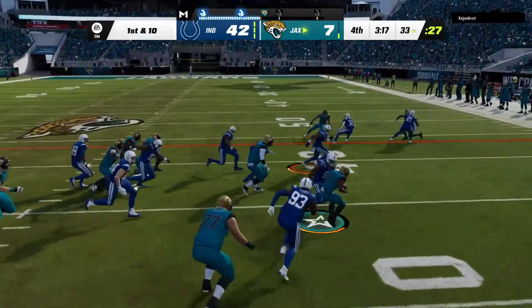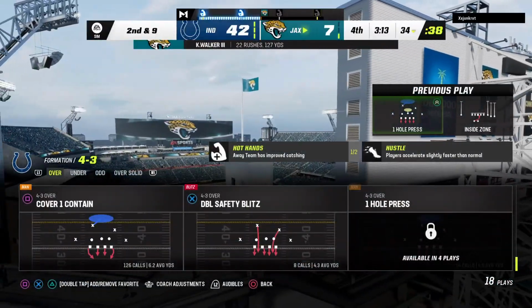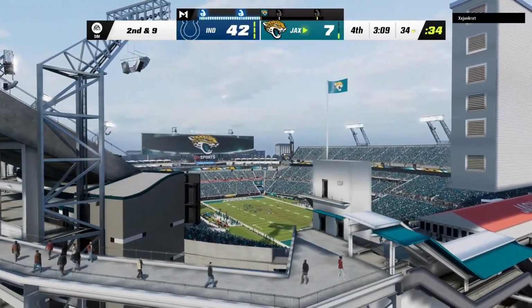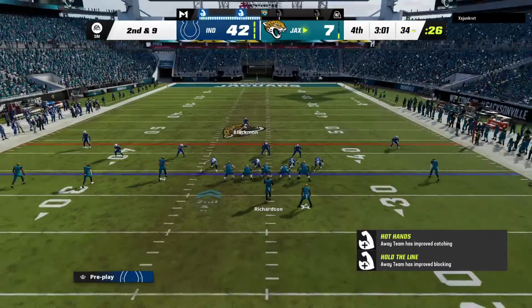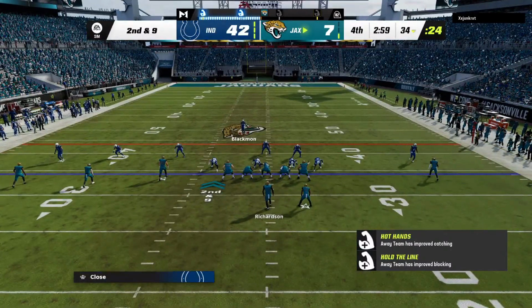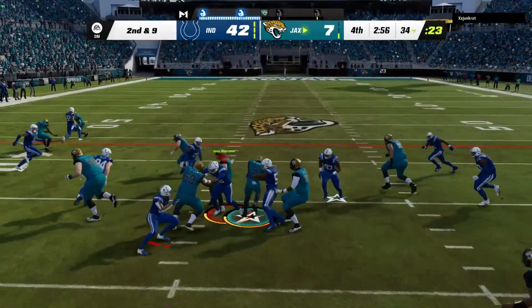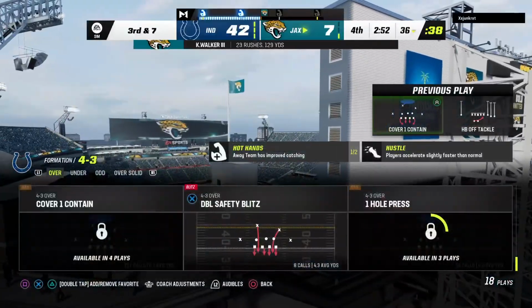So they'll come up 1st and 10 now from the 33. From the gun, it's Walker. And he'll be taken down right around the 34 after a pickup of only a yard. Absolutely love the effort there. The ability to flow from his inside spot and stop that one at the line of scrimmage. Nice linebacker play. Sticking with Walker on 2nd down. And he'll get about 2 there to the 36.